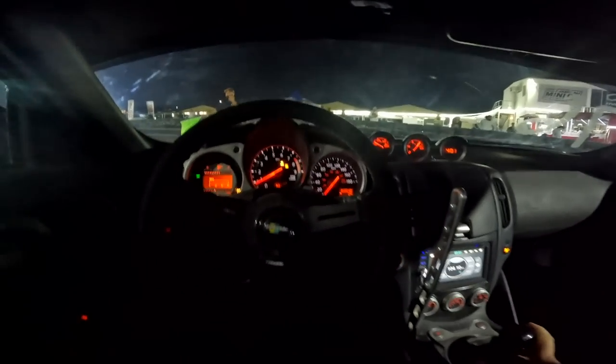I had a hard time finding the zones. There was one point I didn't know where I was on track. It gets dark in the corner.